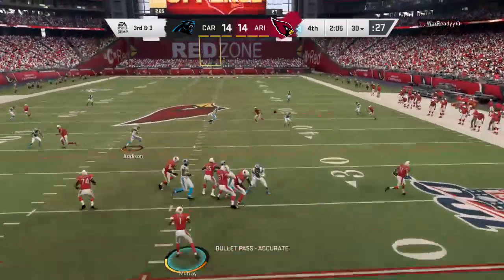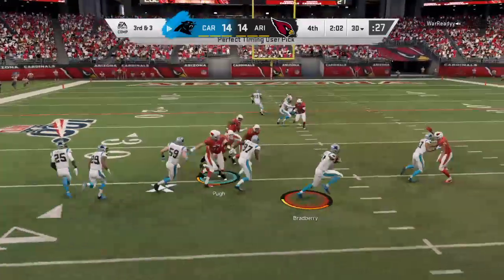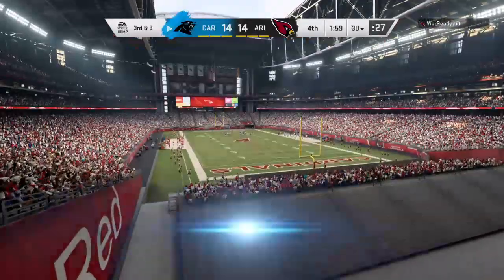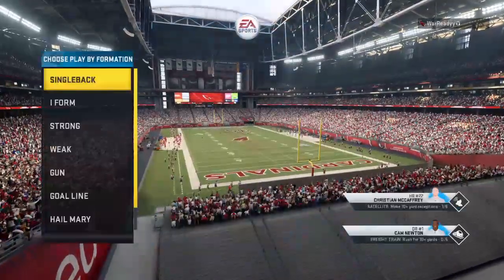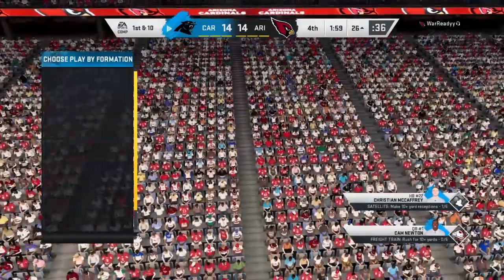To throw is Murray. And this is going to be intercepted. Picked up by James Bradbury. And a great return here gets this one all the way down to the 26-yard line. All tied up, less than 2 minutes to go.